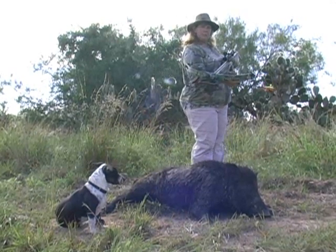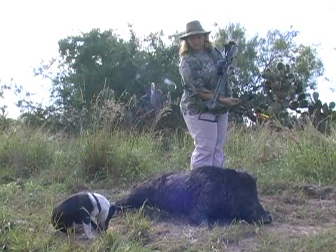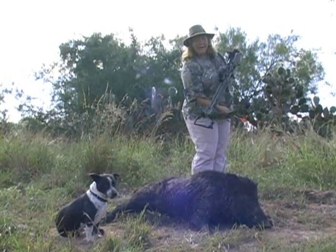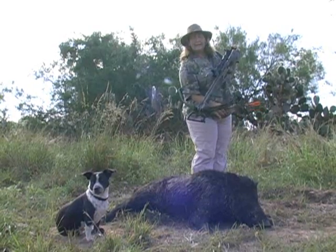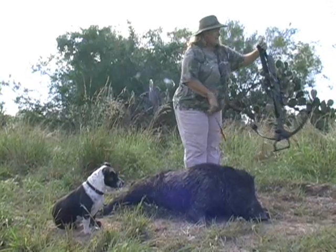This is a Horton Legend Pro. As you can see, it's got the power to do what I need it to do. Hogs are pretty tough. And on white-tailed deer, that arrow whizzes through so fast, you can't hardly see it. So that's good. I want plenty of power whenever I'm out in the field to take things down.